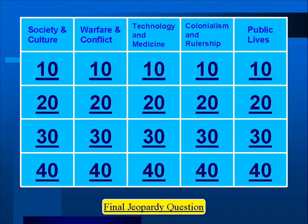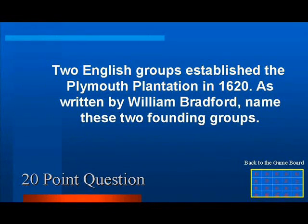Next question, colonialism and rulership for 20 points. 2 English groups established the Plymouth Plantation in 1620. As written by William Bradford, name these 2 founding groups.